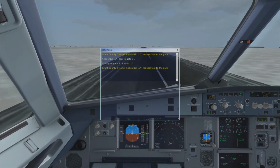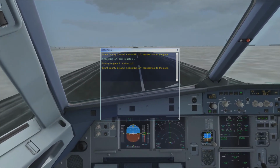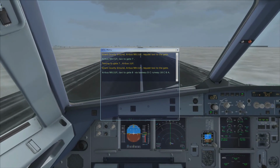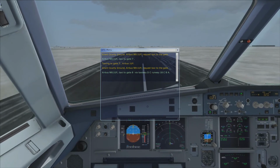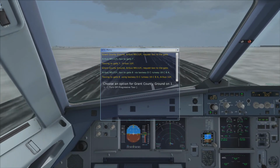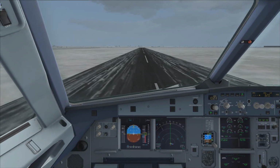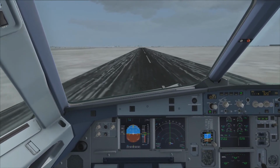See if I do it again, if they'll give me one. Airbus November 911 uniform Yankee, request taxi to the gate. Airbus November 911 uniform Yankee, taxi to gate 8 via taxiway Delta Charlie runway 18 Charlie Bravo Alpha. Taxiing to gate 8 using taxiway Delta Charlie runway 18 Charlie. Alright, of course the progressive taxi is saying go the other way. Great.